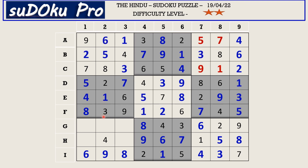Now the only missing number in column 2 is 7. In column 3 the missing numbers are 2 and 5. There is a 5 blocking from here, so H3 takes 2 and G3 takes 5. Now in column 1, 1 is missing. You have a 1 blocking from here, so G1 takes 1. 3 is also missing, so 3 goes here in H1, and the puzzle is solved.